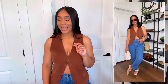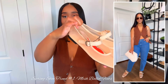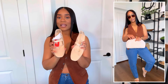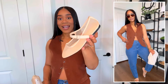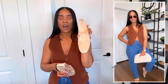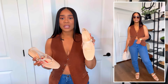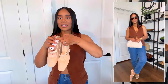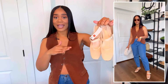We're going to get into today's first spring trend with the shoes for my outfit of the day, and they are these gorgeous mesh ballerina flats. What I like about this particular pair is it is a Mary Jane style flat. I think this one is most flattering because it has kind of a squared off, almost almond toe. For me, the round toe ones kind of cut my legs off, and this is almost like a pointed toe, and it's going to help to elongate the legs. Super excited to style these up all spring and summer long.